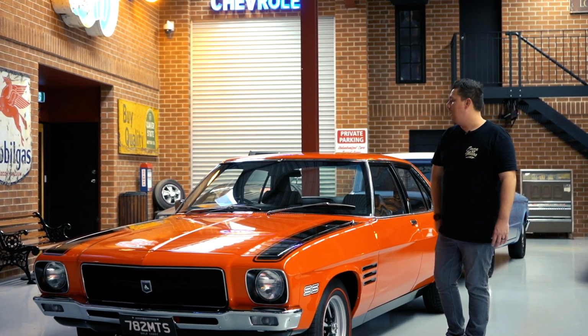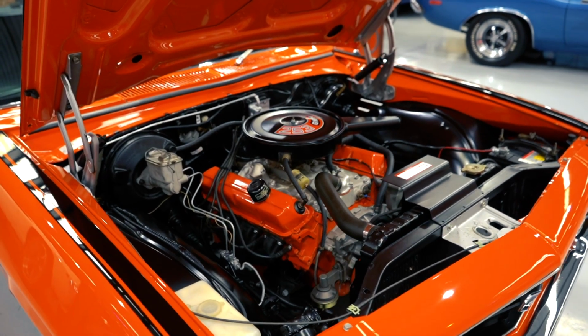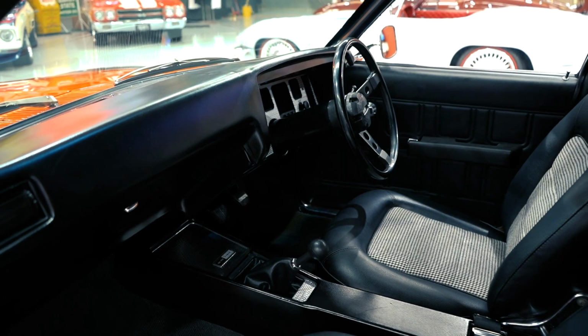This is a first run car. It's beautifully restored, Infra Red paintwork. It's got a 2.53 V8 and a 4-speed, and it's got the beautiful Black Houndstooth trim.